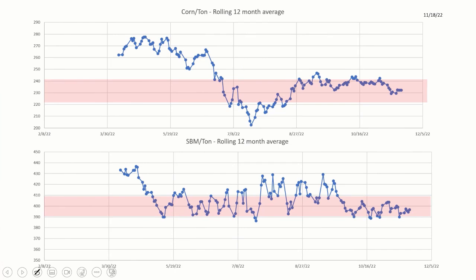And we look at these grain numbers. Corn has just been in this 220, 240 range for quite a while. We dropped below it for just a little while back here in July, but we just seem to not be able to break out of that, and it's about right where we are in the middle of it at this point. Meanwhile, soybean meal just has not dropped below this 390 number.